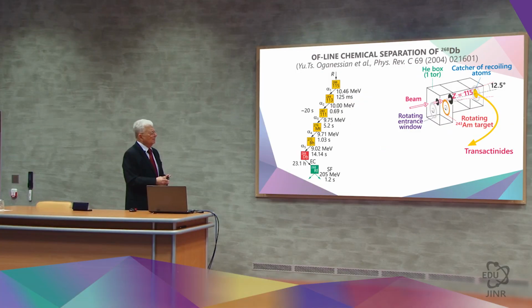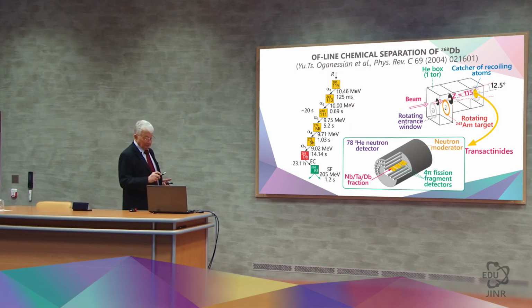This is a fairly reliable method in radiochemistry, where purification is calculated in 4 to 5 orders of magnitude, maybe even 6 orders of magnitude. After that, the thinnest possible target is made from these chemical fractions, which are then placed in such a way between 2 detectors that if spontaneous fission occurs, both fragments are visible. They exit in different directions.